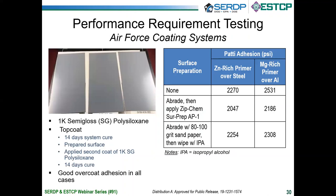Okay, so in addition to making camouflage gray or essentially matte low gloss coatings, we have developed semi-gloss polysiloxane coatings specifically for the Air Force for use on their ground support equipment. And so one of the tests that we wanted to perform was evaluating what the adhesion of the polysiloxane top coat would be if we had to perform a touch-up or repair in the field.